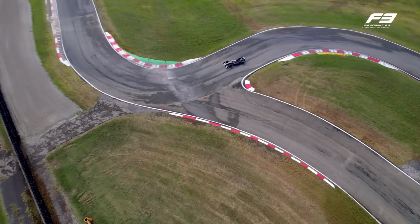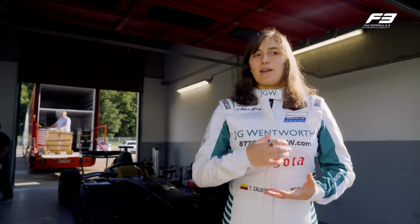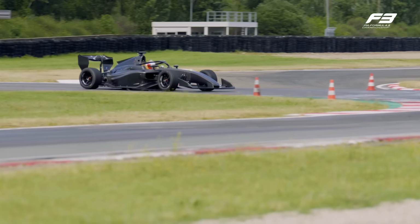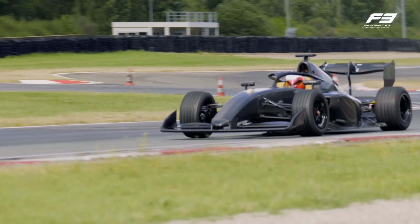So I think this will definitely help the drivers get a better preparation in F3 to jump into F2. That transition will be easier. Yeah, it's one of the toughest championships in the world, so I think it's definitely a car that will challenge you.